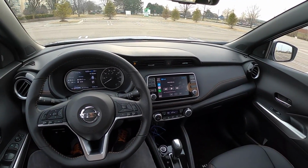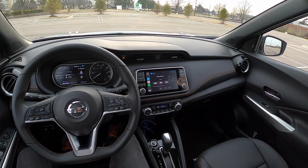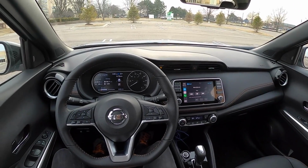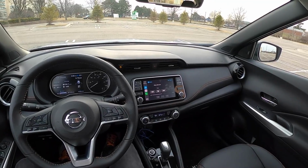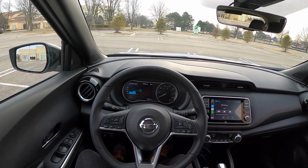And I've seen used examples, 2019s, with not a lot of miles on them for about 14, 15 grand. New cars seem to be around 20, 21, 22. And yeah, pretty good overall package.